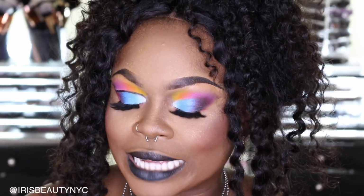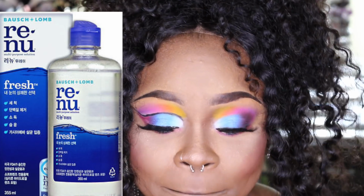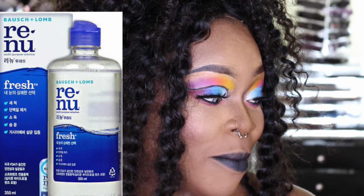But these are so comfortable, and the contact lens solution that I'm using with them is called Renew. Now I don't know if it's the lens, the contact lens solution or what, but these are hella comfortable, and I'm showing you the contact lens solution that I use because maybe that will do something, maybe it won't, I don't know, but it is working for me. Now this video will not be long, mainly because my battery is dying, but secondly, I have nothing bad to say about these contact lenses.